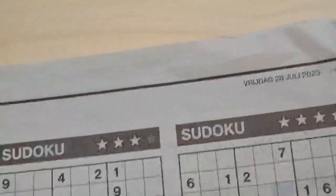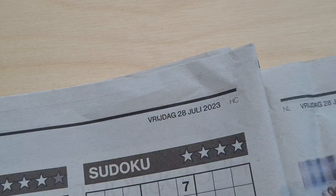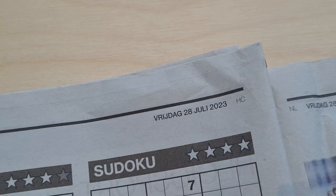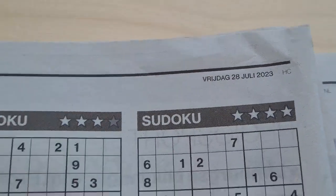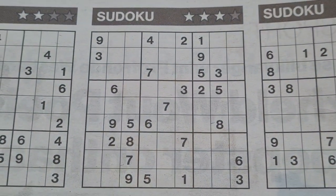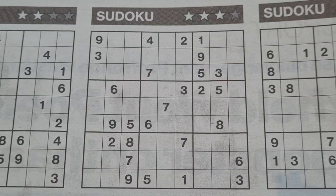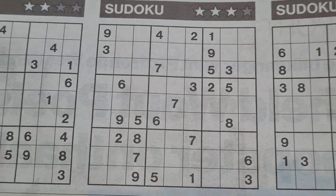In today's newspaper on Friday, July the 28th, 2023. I forgot to mention that next week will be the first Friday of the month, August. We will have a speed test in the Friday edition, yes.